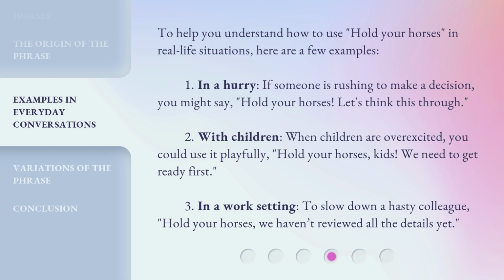2. With children. When children are overexcited, you could use it playfully. "Hold your horses, kids. We need to get ready first." 3. In a work setting, to slow down a hasty colleague. "Hold your horses, we haven't reviewed all the details yet."